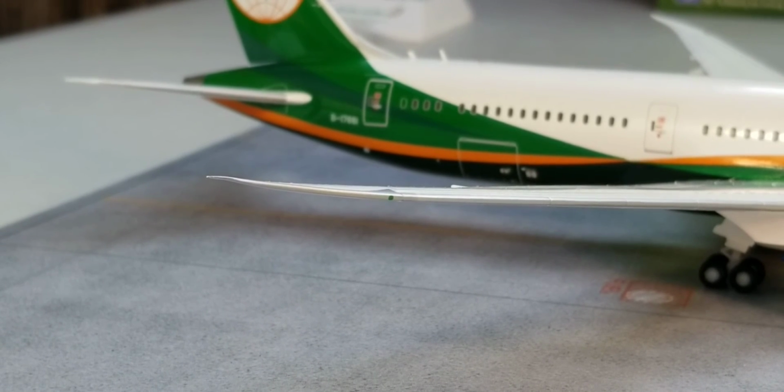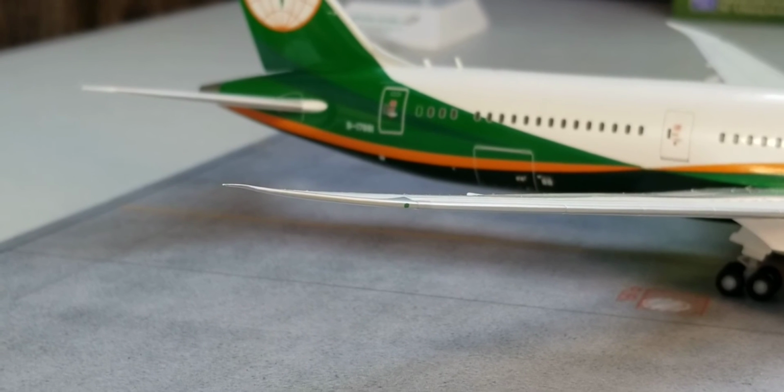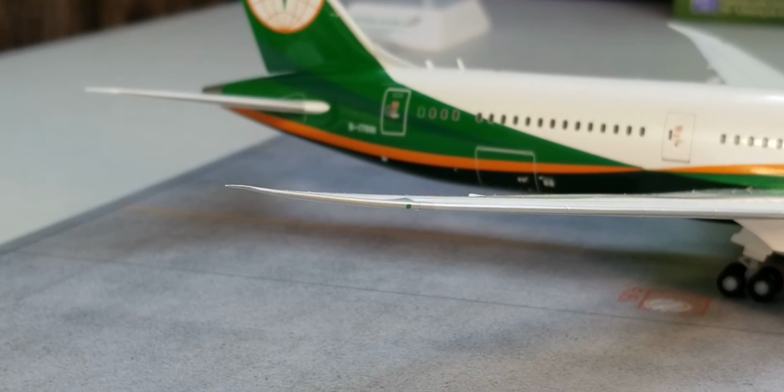Now you're looking at the curved wingtip device on the starboard side of the aircraft, which features the green navigation light that sits on the edge of this curved wingtip device.